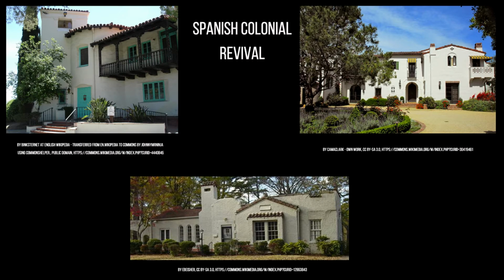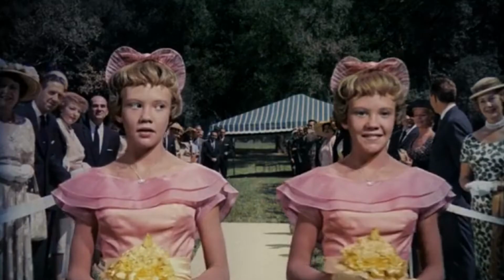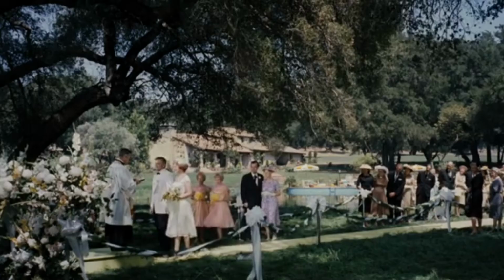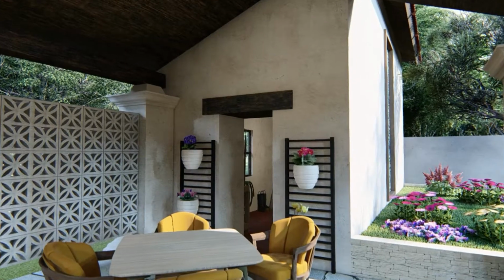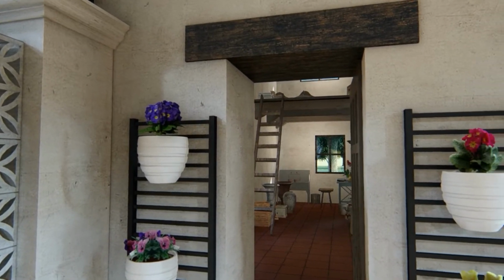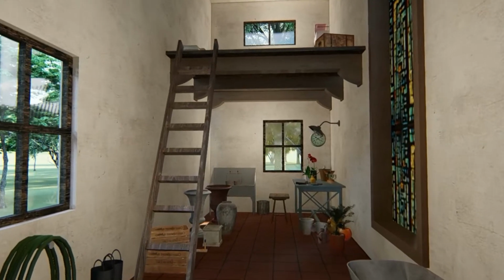Although it's true that Spanish colonial homes would sometimes have their own private chapel on the grounds, if it was indeed an actual chapel, would there have ever been a more appropriate occasion to use it than for the wedding of Maggie and Mitch? But they instead opted for outdoor nuptials, so because of the abundance of fresh plants, flowers, and grass we see in the courtyard area, I chose instead to make it their potting shed and storage area. Let's have a look.